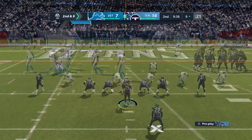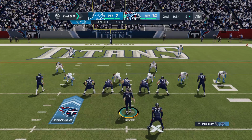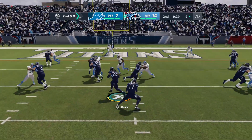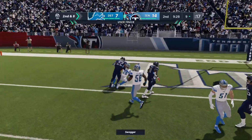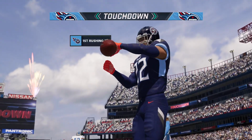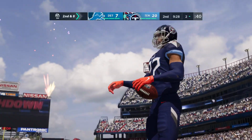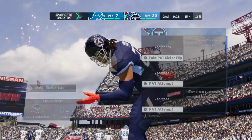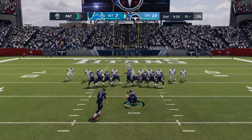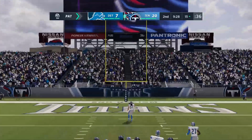Well, offensively, that's the mismatch that you want. You want to force a linebacker to try and cover your back out of the backfield, out in some open space. The linebacker. And he will score. Touchdown, Titans. A 9-yard touchdown run. And the Titans are going to add on to their lead. A strong, determined run there, Charles, to get in for 6 points.